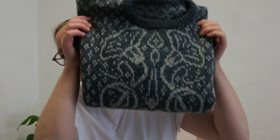This is also so great. I'm kind of thinking I also want to make this one. This would be really fun. And I could use an additional thicker sweater as well for the winter. We have one more sweater and one more cardigan.